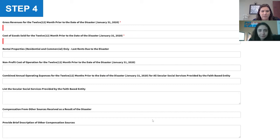Someone says I put my gross commission as the gross revenue, but didn't fill in operating expenses. It is looking for those operating expenses. It does ask for the revenue, and it's not incorrect to put that in there. But again, this loan is contemplating repayment of those expenses, and it will look for the 6 months of average expenses to determine your loan amount.